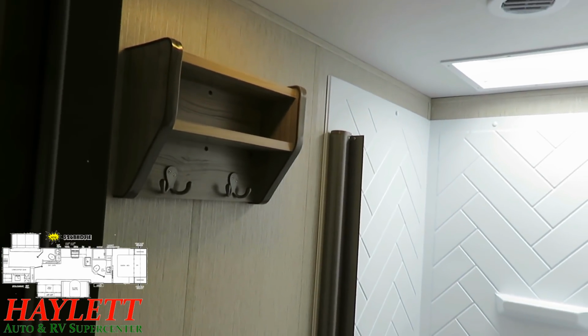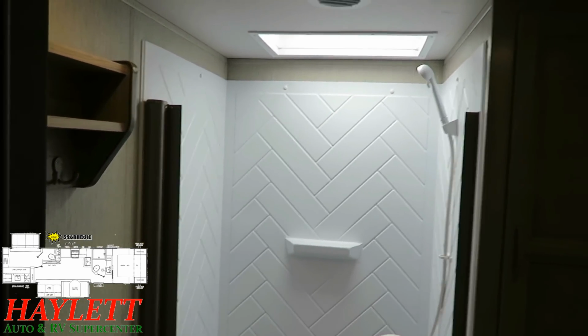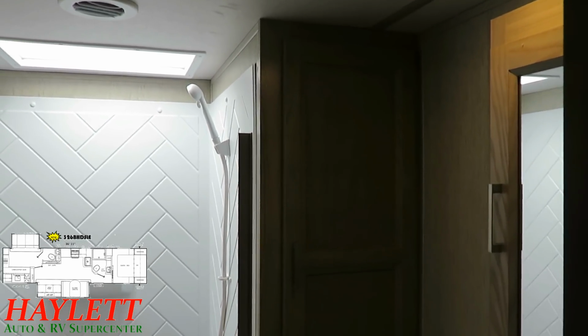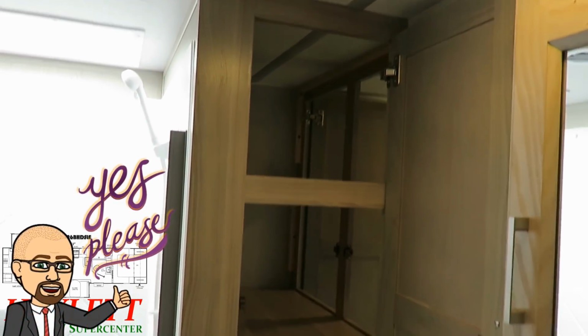But your bathroom could have a little bit more storage. What if you shrunk the shower down a little bit instead of going all the way to the wall? What if you put a really nice big cabinet right there? And they did it. This is one of the first models they did it. They said, you know, we'll try it. We'll see what people think.